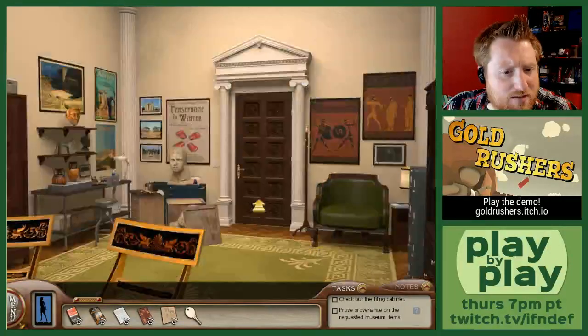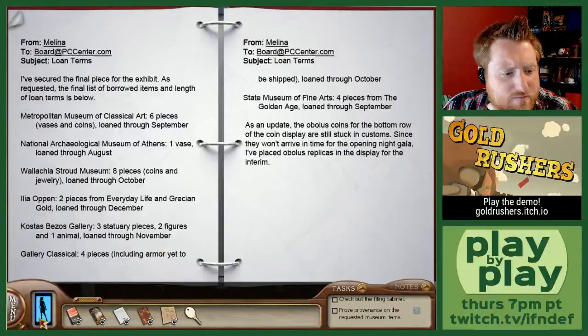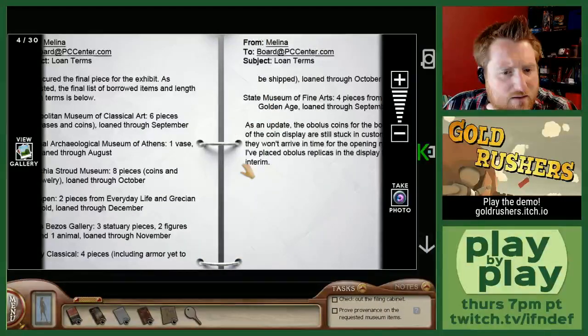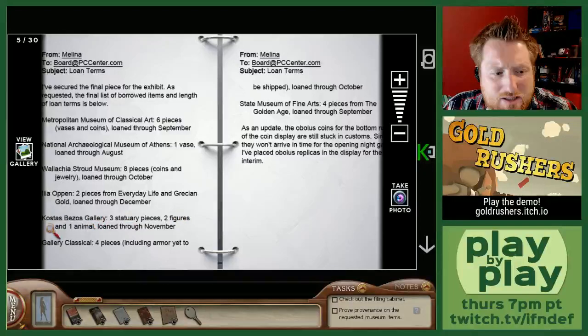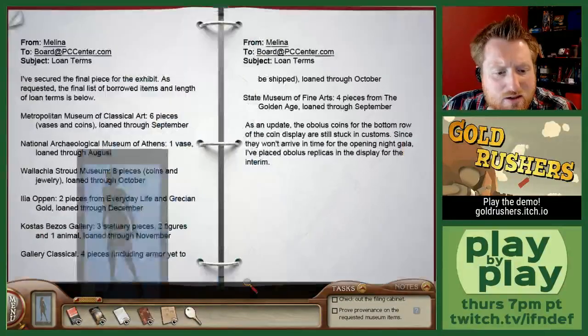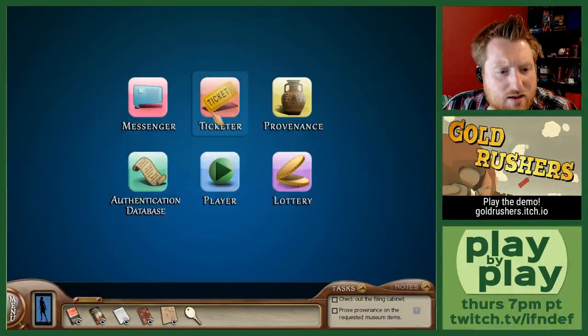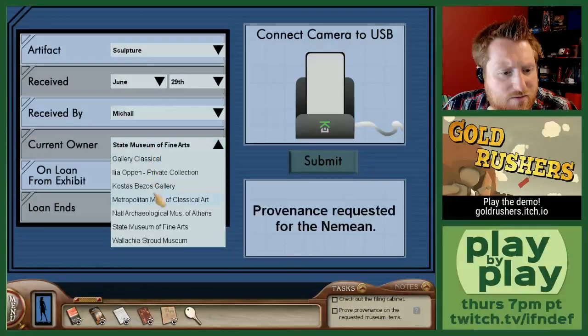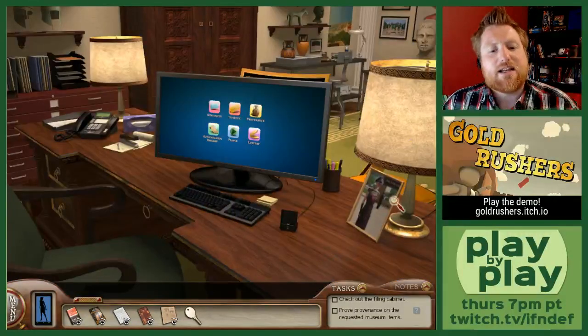I'm going to have to go back to the goddamn cabinet. It is probably this one, Costas Bezos, November. Let's try that. Costas Bezos, November. Let's go take a picture of it, guys.